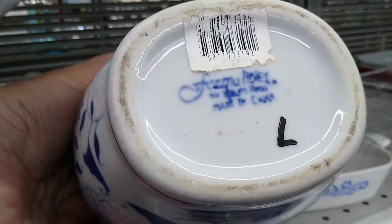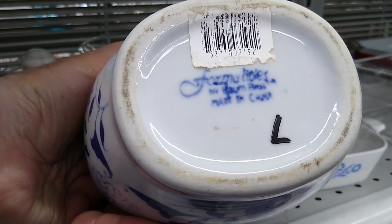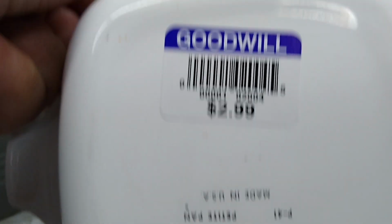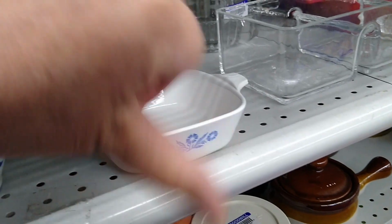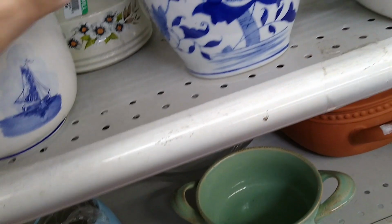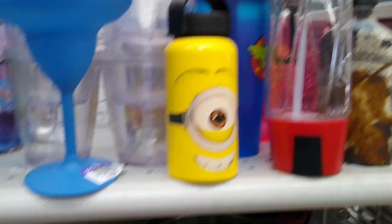This, put in the comments what this is. I don't know if this is modern or what, but it does look pretty cool. It's missing the top. This is Corningware, I believe. Pretty common. I sold these in the past. Not worth a lot of money. This one's kind of cool because it's got the ladle spoon thingy. And it doesn't really say anything other than Japan on the bottom, or Taiwan on the bottom. So I always look at the glass. I'm never afraid to buy, oh, what is Minions.